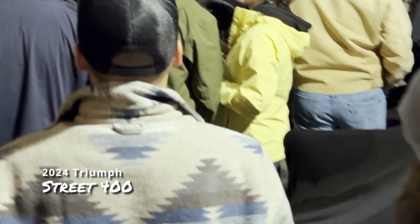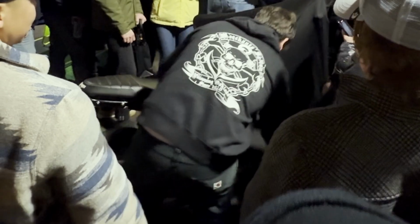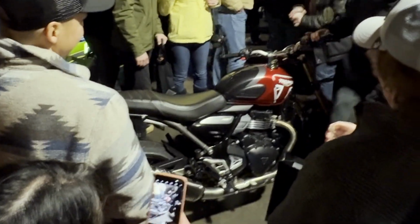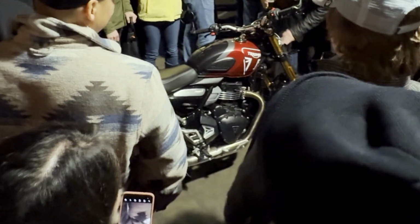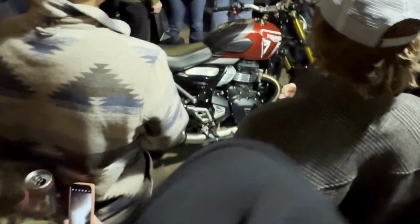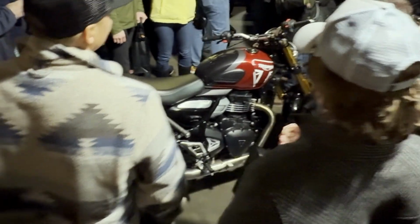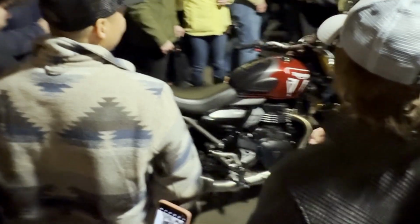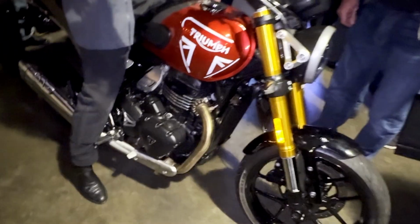All right, here we go. Now they're going to do the unveiling. Pull the covers off. Here we go, they're unveiling. What's that? That's the Street 400 or Speed 400, and over there somewhere is the Scrambler 400. So here are the two 400s. The Street 400, which they brought out, looks good in that red. Nice color.